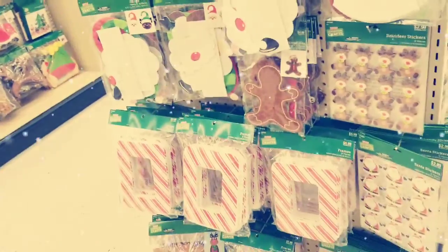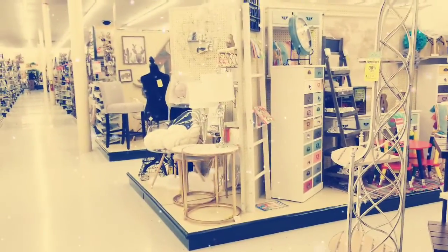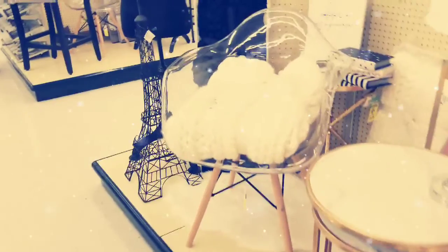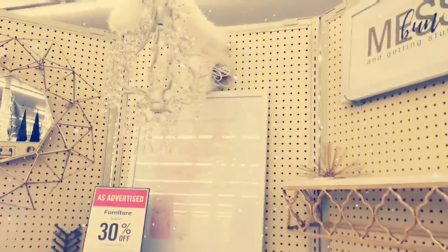Valley, please calm down. Here's some craft stuff. All kinds of craft stuff, of course. I see it over there. I want to see what that is. This looks like that $50 tree skirt I wanted the other day. But this one is a $120 blanket, and I love this. Oh my gosh, that's so pretty. I love this whole setup right here.